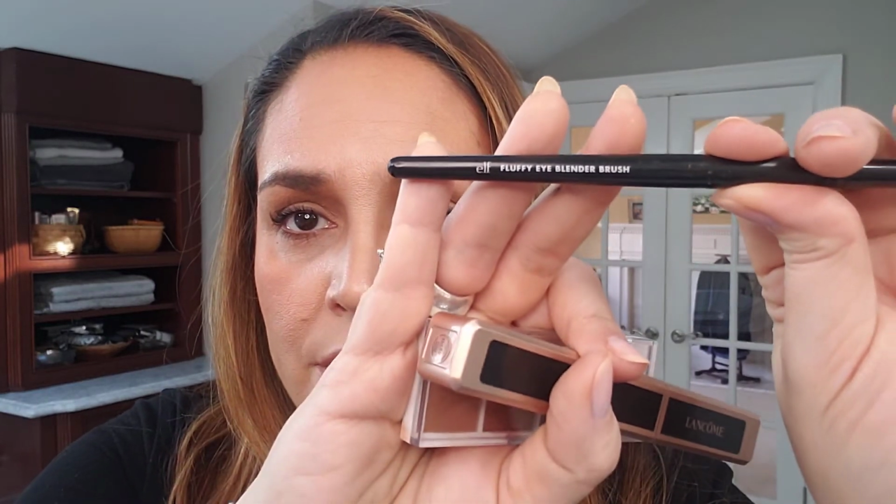And then I used the bronzer in my crease line, and I went in with this e.l.f. Fluffy Eye Blender Brush. And I took it up here. Instead of doing it in the crease only, I started up here to add dimension and push this part of my eye shadow look back in space.